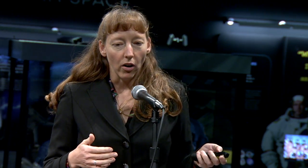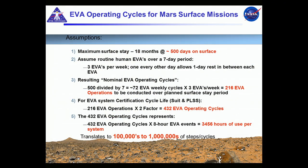When you talk about a Mars mission, versus days it is months or even years. 500-day surface stay in this assumption. Talk about how many EVAs you want to do, how many cycles that is. By the time you add up all the numbers with all the hours of use, it's hundreds of thousands to millions of walking cycles. So we have a durability life issue associated with our development as well. We work with folks like Linda Hewes at ILC Dover trying to make sure that we pick materials that can have these kinds of lifespans.